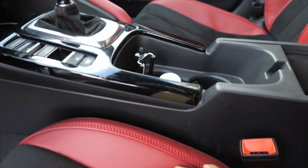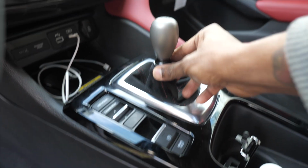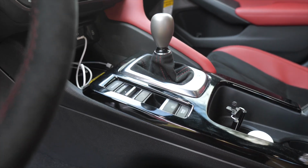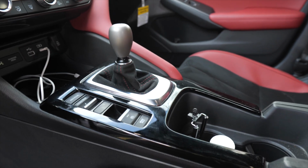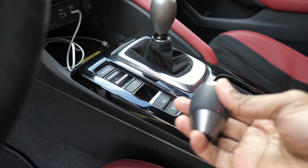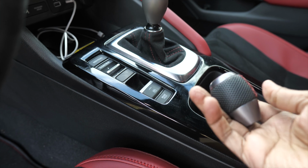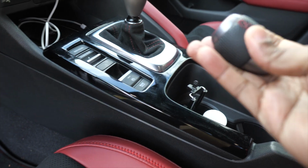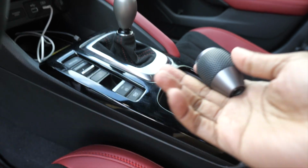Couldn't figure out how to install it, y'all. I couldn't get this collar off, and I looked at a bunch of videos. I couldn't pull the collar off at all. So yeah, it looks like I'm stuck with that. It's cold outside, and that shifter is gonna get cold. But this is what the base shifter looks like. Got some perforated hard plastic, leather, hard leather. I don't know, but I want this on there so it's not freezing my hand.